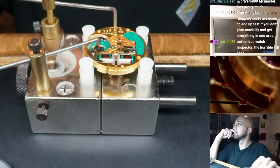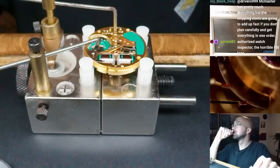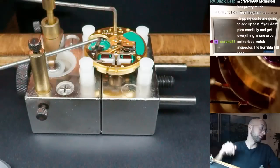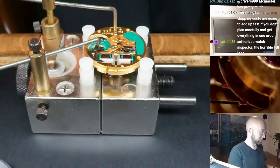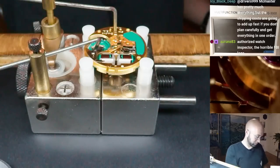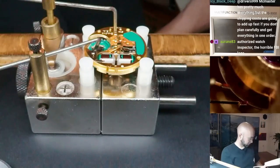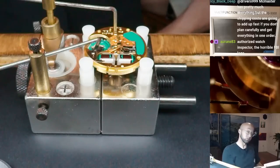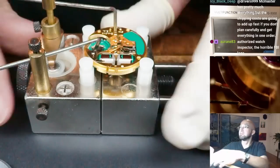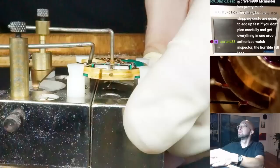I think McMaster is pretty much everything, but shipping costs are going to add up fast if you don't plan carefully, get everything in one order. Yeah. Arun, authorized watch inspector. Oh, not my shirt. Yes, the AWI, authorized watch inspectors, wearing their fiber-proof jackets. Cleaning, procedures for reassembly, information and hints for the Accutron repairman. That's not very PC. 3, 2, 1, mark.